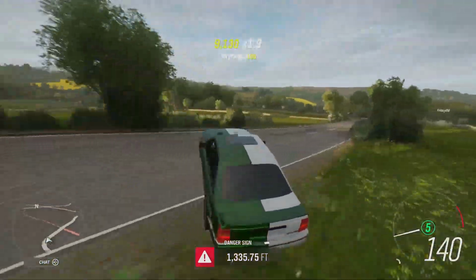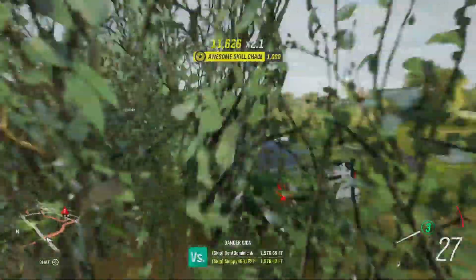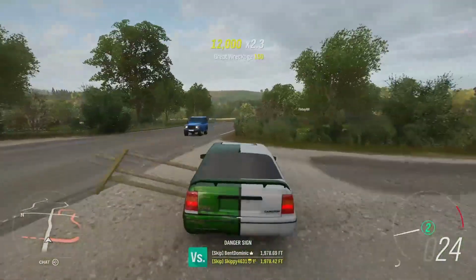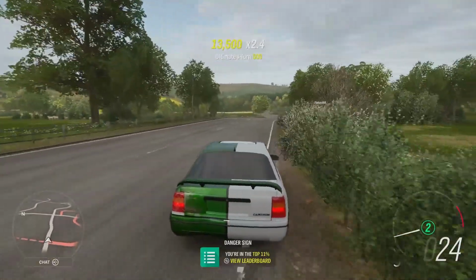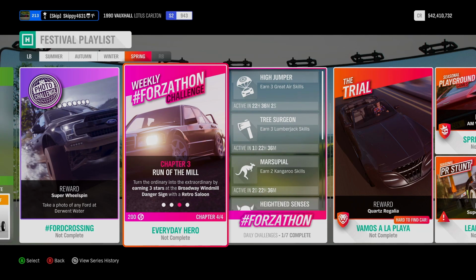1,335.75 feet. That is definitely 3 stars. Is it going to give me a notification? There we go. Run of the mill completed. So Chapter 3, run of the mill completed, earning 3 stars at the Broadway windmill danger sign. It's on to our 4th and final chapter, Bodacious.